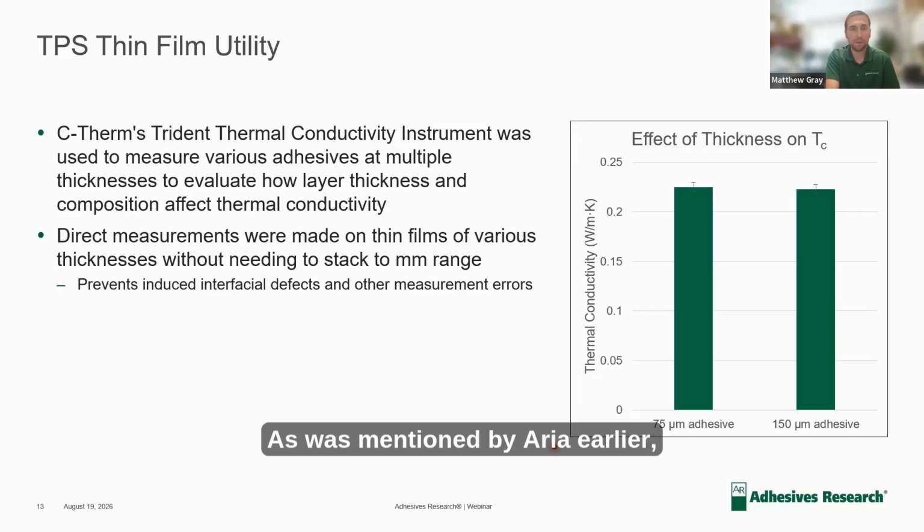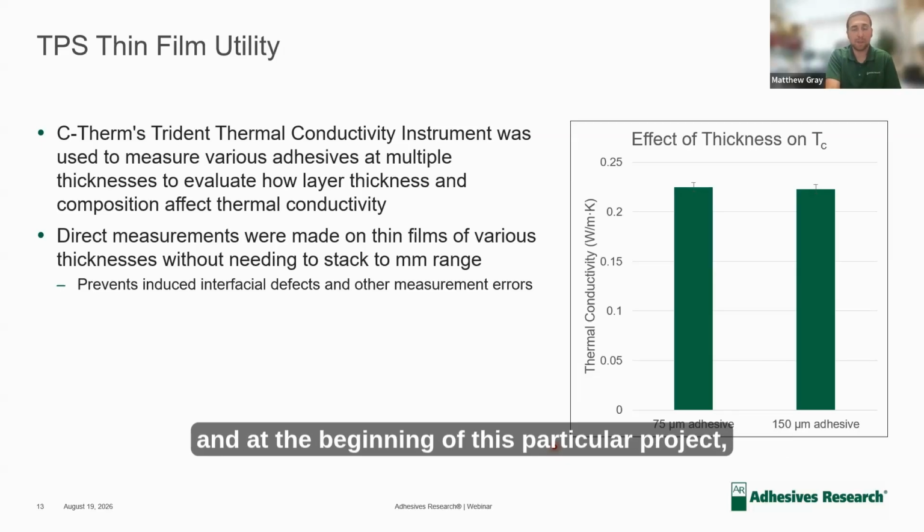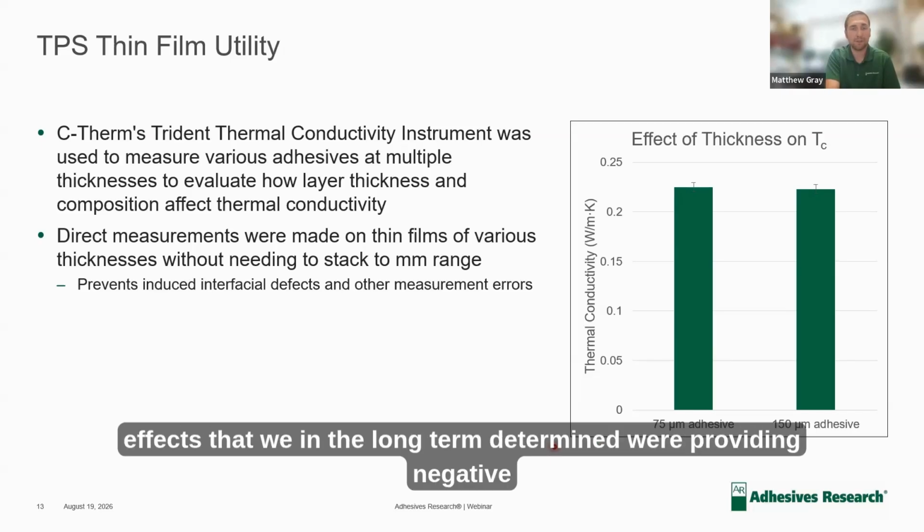As was mentioned by Aria earlier, this can be difficult when looking at thin film adhesives. And at the beginning of this particular project, we did exactly what he talked about. We were layering up adhesives constantly to get very thick films so we could measure them, which, while it worked in the short term, was relatively impractical for rapid development of materials, and also induced a lot of unnecessary interfacial effects that we, in the long term, determined were providing negative value to us.